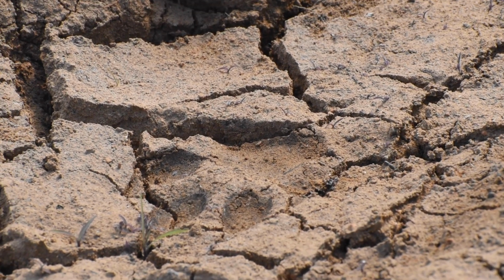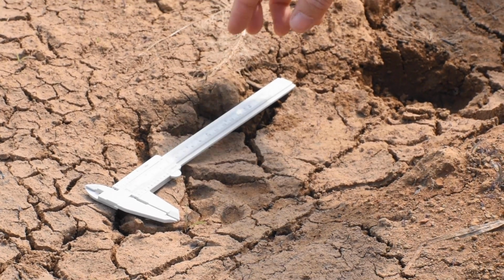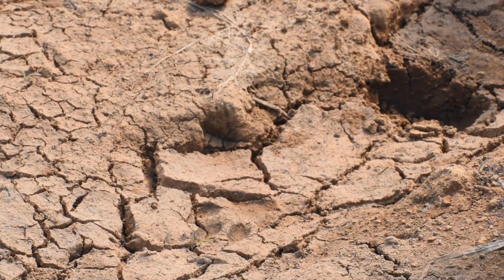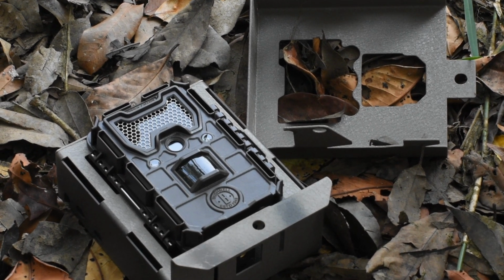But not far away, by a watering hole, among many other tracks, a perfect dhole print. The team sets up a camera trap, hoping the dholes are still in the area.